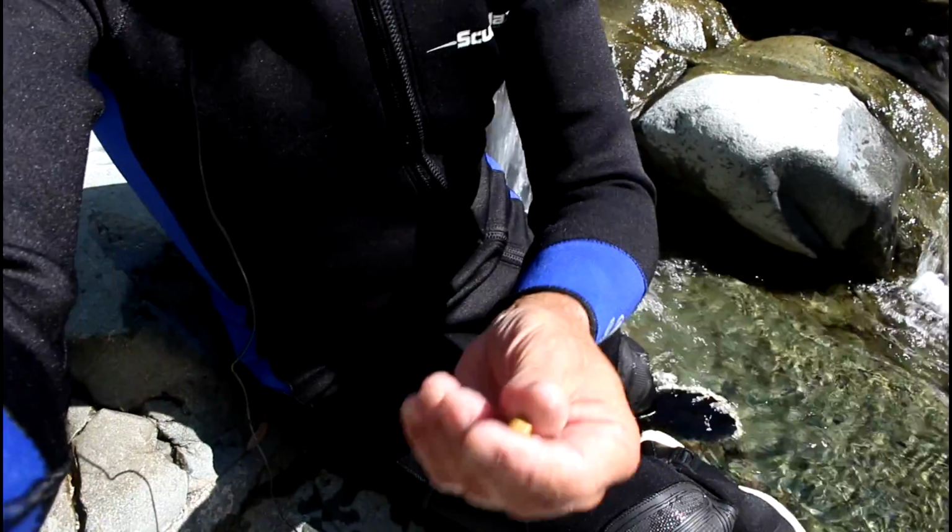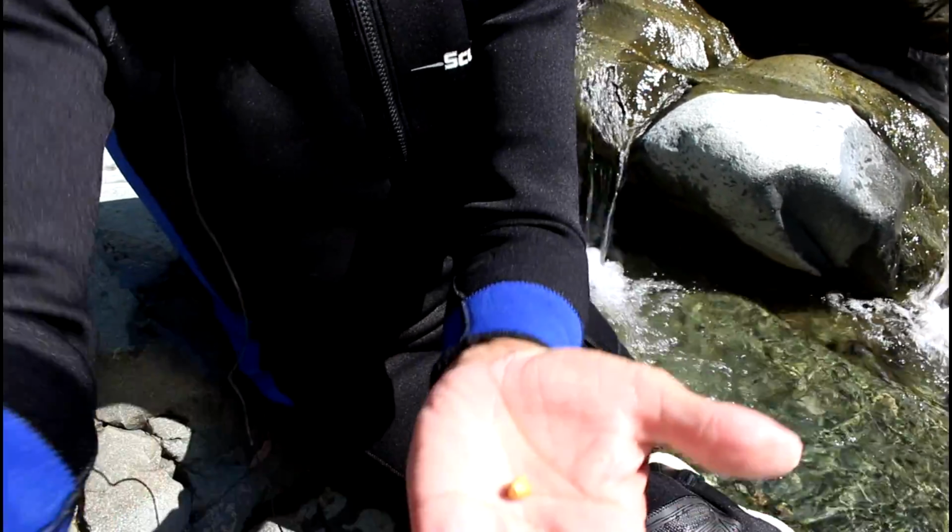Well, we had only opened a couple of crevices, and we found a nice hunk of heavy metal, and just above it, we dug up our first nugget. And it's not a real pretty nugget, but it's a pretty nice hunk of gold here. Down here where we can focus in on it.